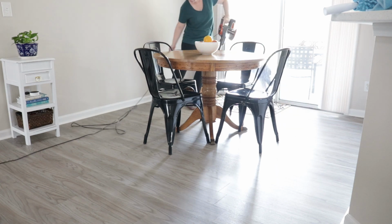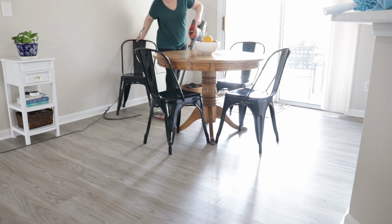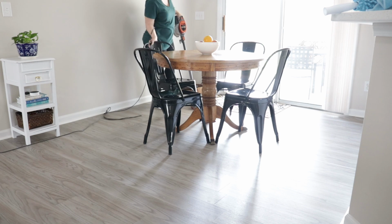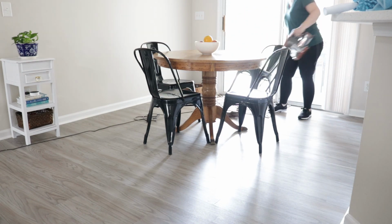So that is helping. We're going to do some things outside to maybe help, but I don't know if it really is going to help. So we'll see. I may just be cleaning this area all the time.